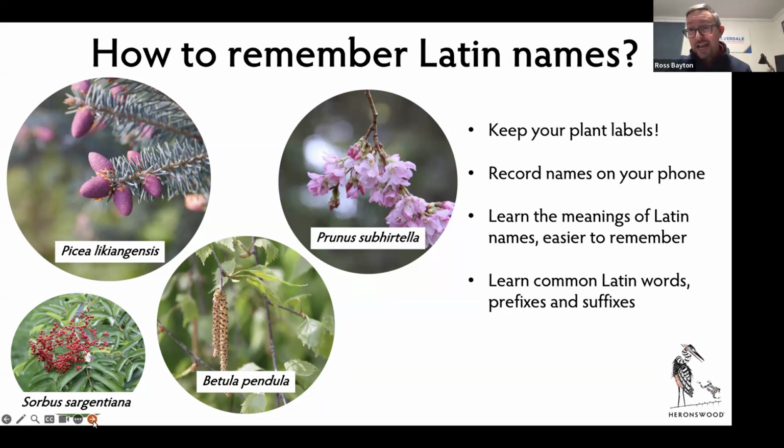Most phones have a notes app that allows you to record data when you're out in the garden. It's a good way of having a portable memory that you can carry around of your plant names. And these days, of course, most phones have cameras on them too. So the other thing you can do is take photos of your labels. Then you don't have to keep the actual plastic tag.